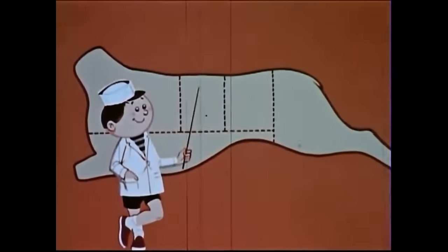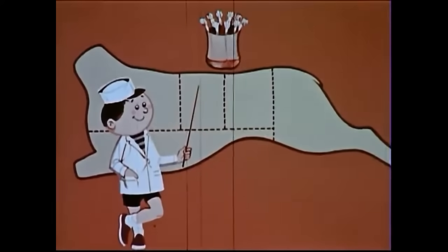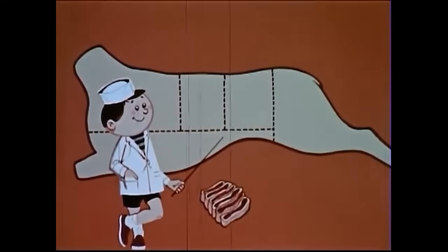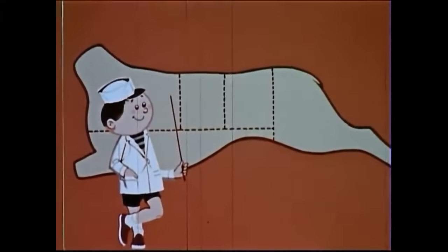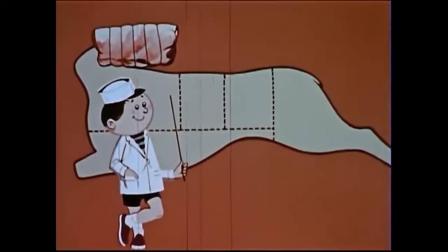This portion of the lamb produces the rack roast, and when 2 or 3 are used, the result is the crown roast. This, called the breast section, produces riblets and spare ribs. The shoulder section provides familiar round bone and blade bone chops, the square shoulder roast, and the rolled and tied shoulder roast.